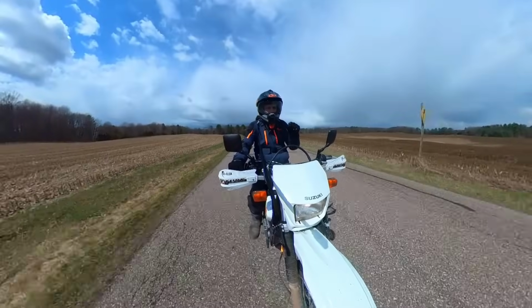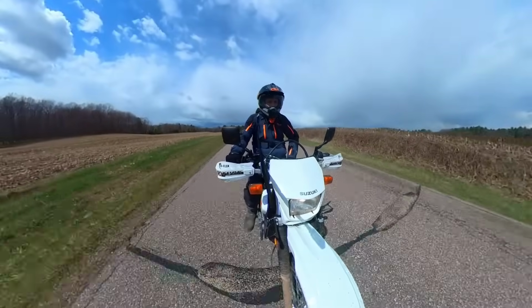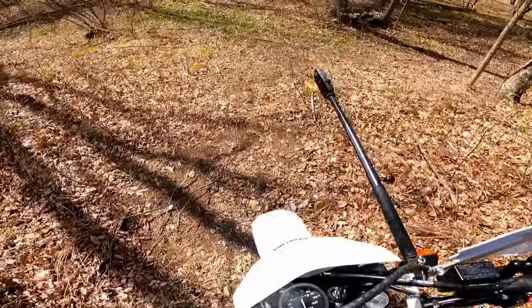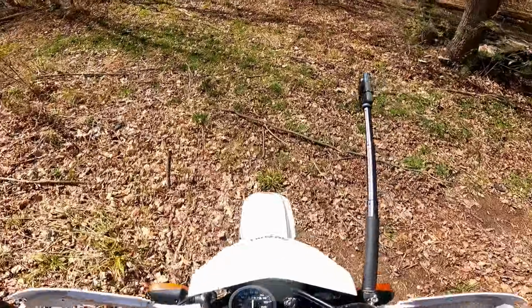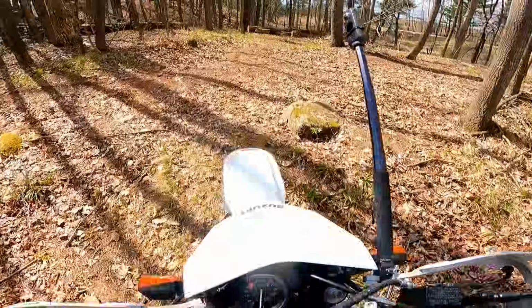I think I definitely like riding this on the gravel better, but on the road, I don't know. I think on the road I had more fun on the XR. Yeah, I don't know if it's just because I was on that other bike before this one or what. I don't think so. I think I've noticed that just riding around other times too, but my butt definitely does not feel as good after riding this bike.